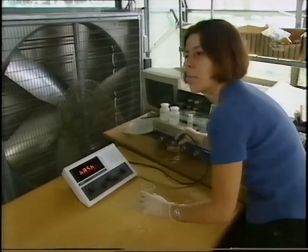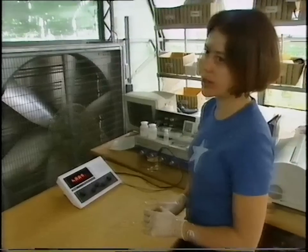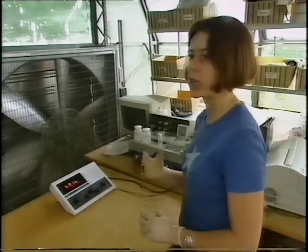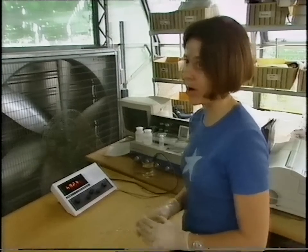We're monitoring the pH because the tapestry was very acidic. It was 3 to begin with. And obviously the wash process is going to chemically change the tapestry. So we're going to change the pH, make it less acidic, which is going to stop the degradation process. So we monitor throughout.